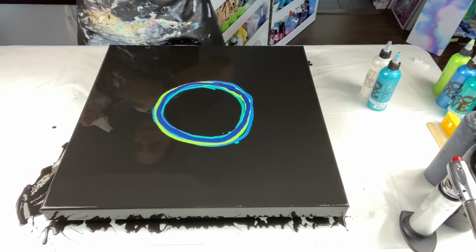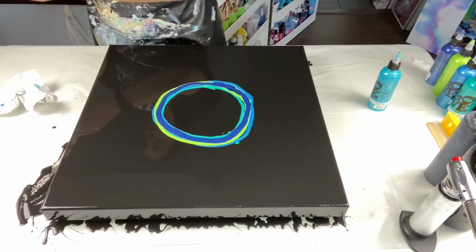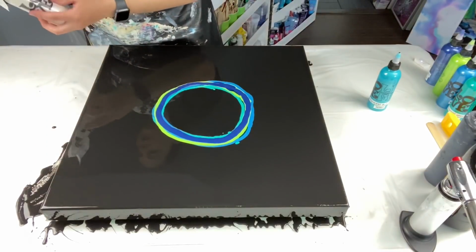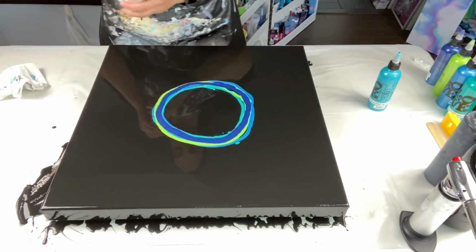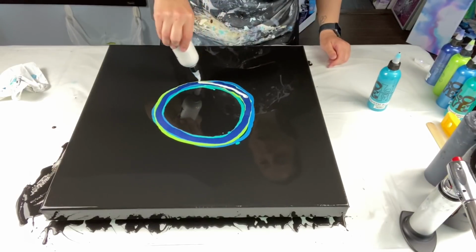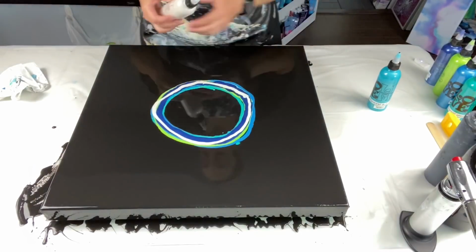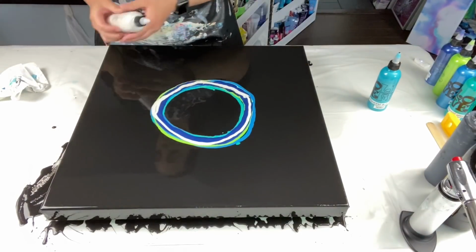Okay. Let's see. This one should be interesting. Pearl. I was going to use silver, but I used silver before, and since I'm doing a black background, I figured the pearl would be interesting to see. Totally went off the circle there.